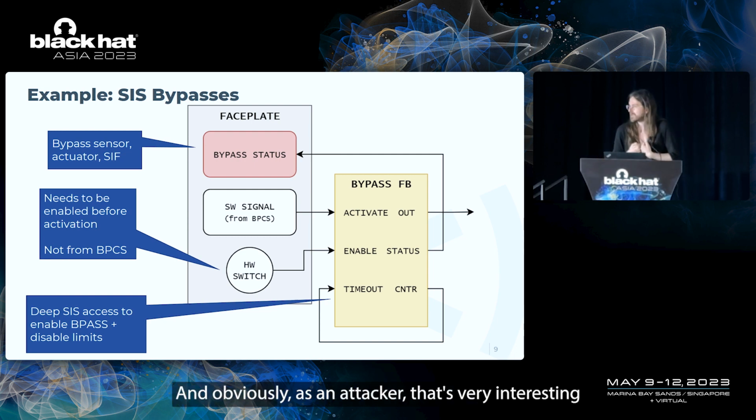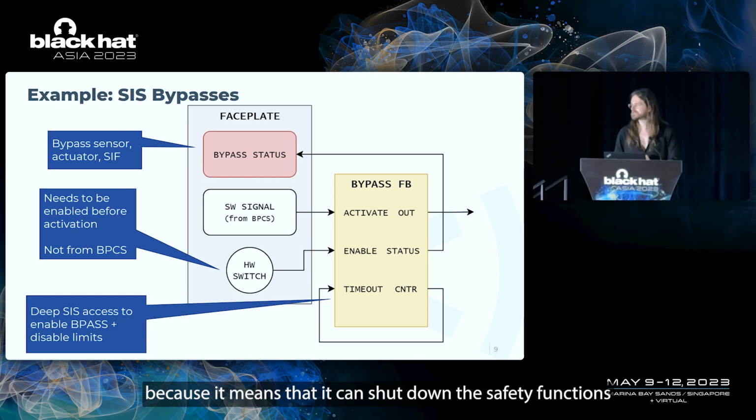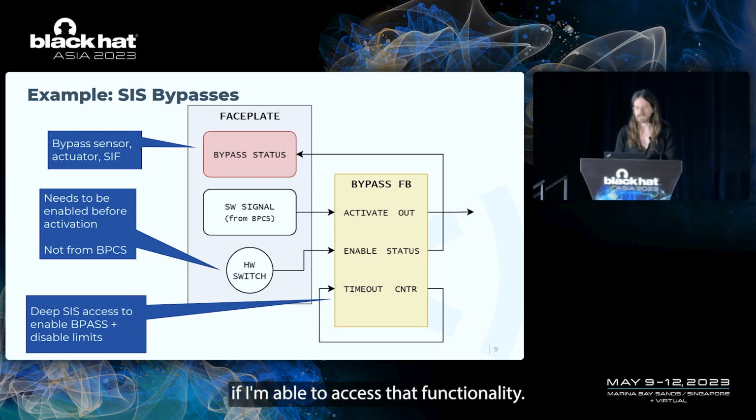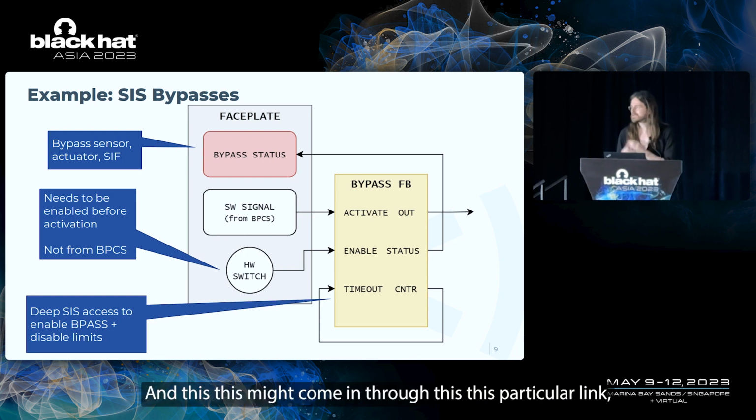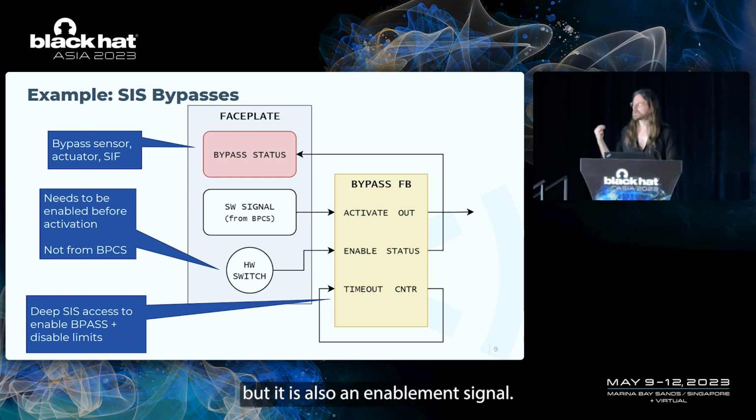And obviously, as an attacker, that's very interesting, because that means that I can shut down the safety functions if I'm able to access that functionality. Now, typically, this kind of functionality is engineered, as you see on the diagram, where you have a simplified function block, and you have an activation signal, and this is coming in from the HMI, where you typically on the control side are able to say, activate this particular bypass, and this might come in through this particular link, but there's also an enablement signal.